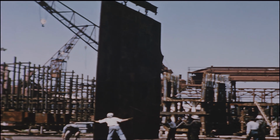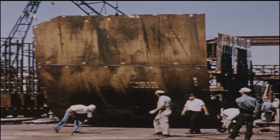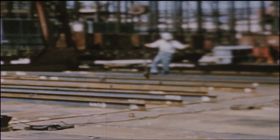The plating, welded with the top side up, is turned over for final welding and the addition of the underside structural members. While this is actually a deck section, the same procedure is used on other assemblies which can be done in the flat position.